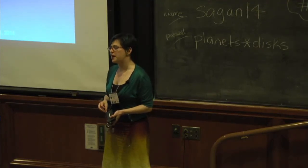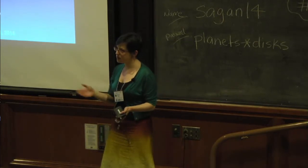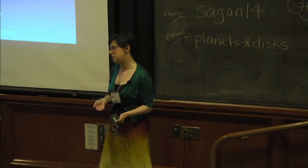The planets we've detected are the outliers. And as we do more of these surveys and move closer in, we'll have a better idea because we'll have more idea of what is a typical directly imaged planet.